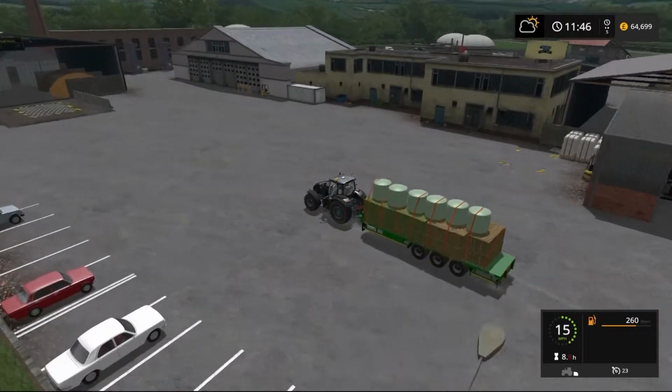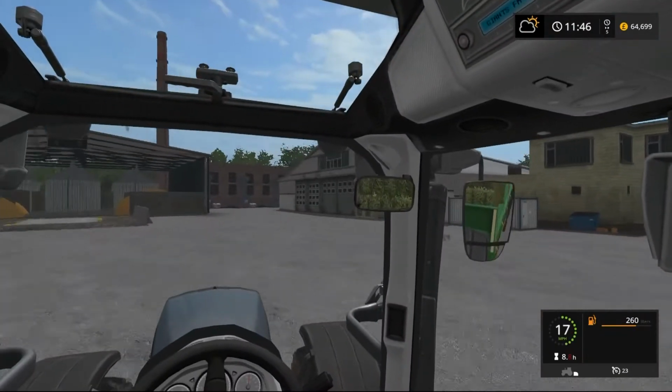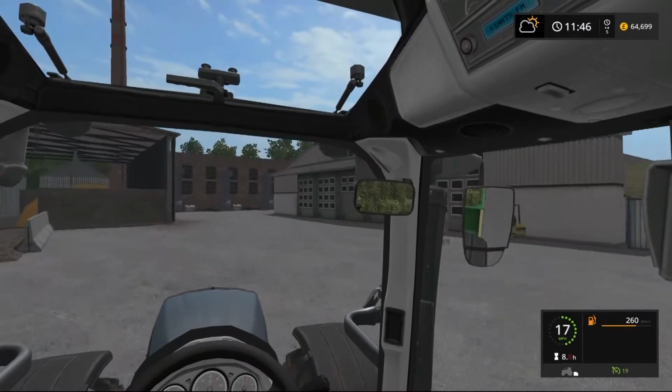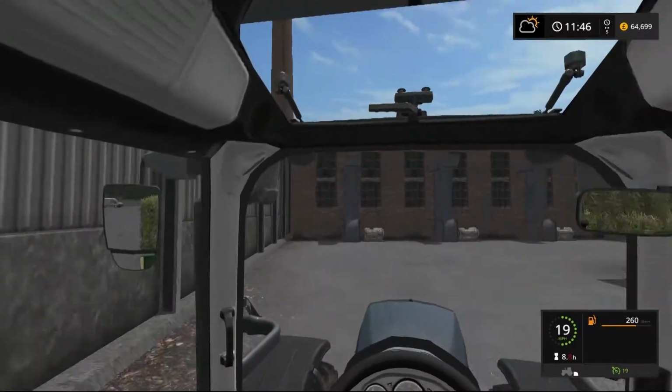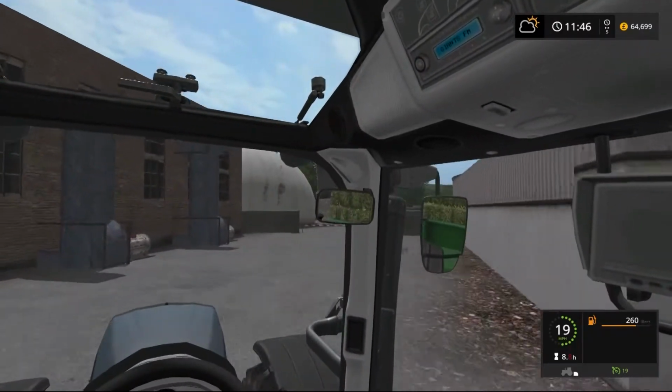Fancy we want to be next door. Can we get around the back here? Let's see. I only usually come into this place to drop off wheat into there, so the rest of it's a bit foreign to me. Perfect.